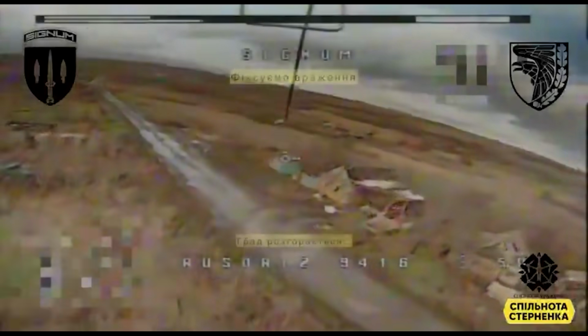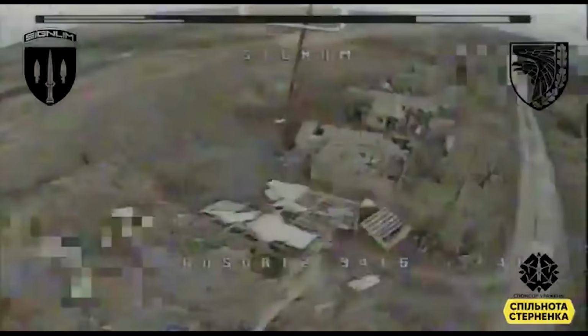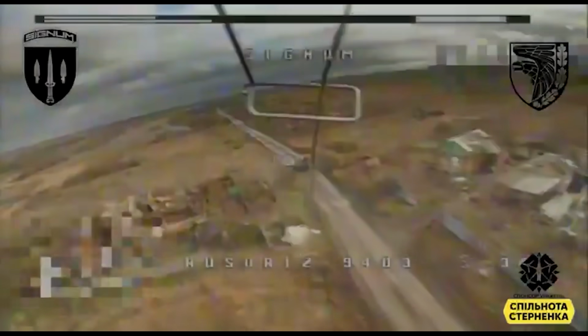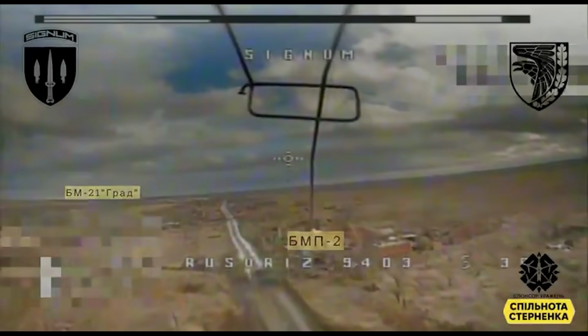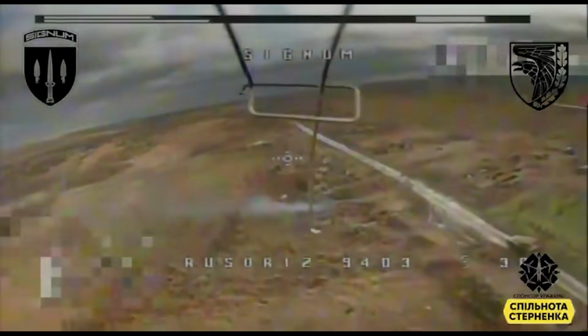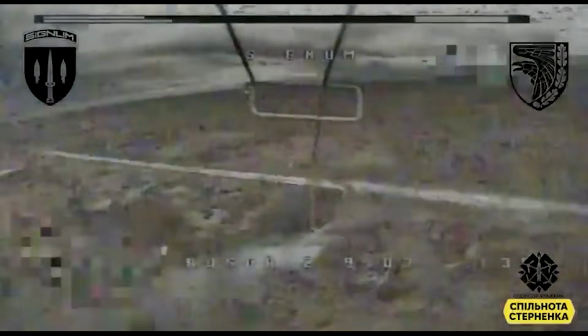That strike, we can't see what damage was caused as there's no spotter drone to record the impact on the BMP. But we have seen these drones destroy BMPs in the past. But then again, we've also seen some BMPs take the drone strike and survive. So I would put this one at just damaged at least.